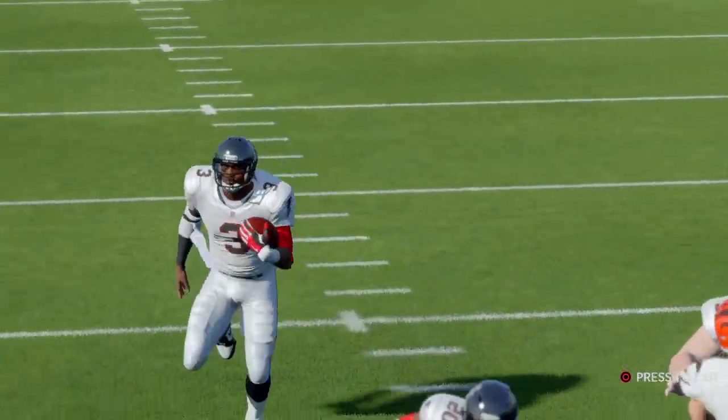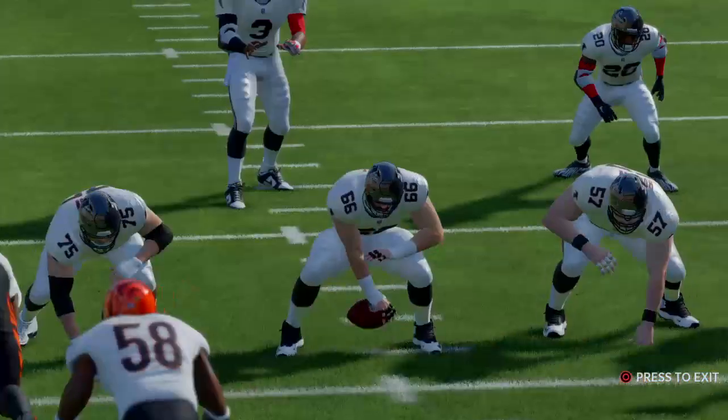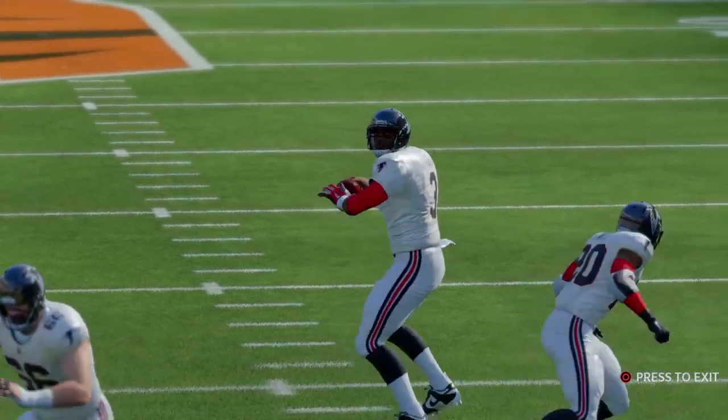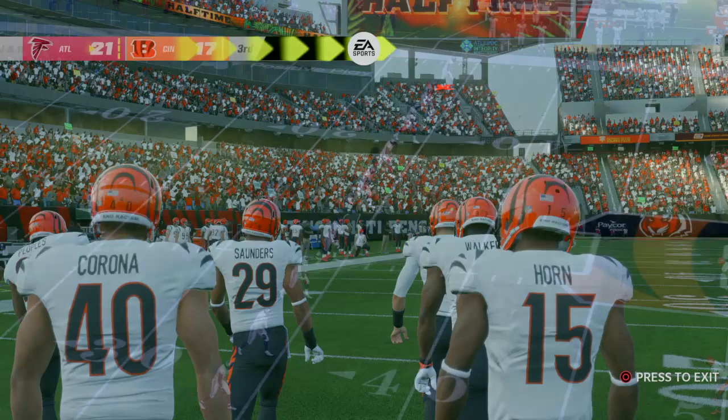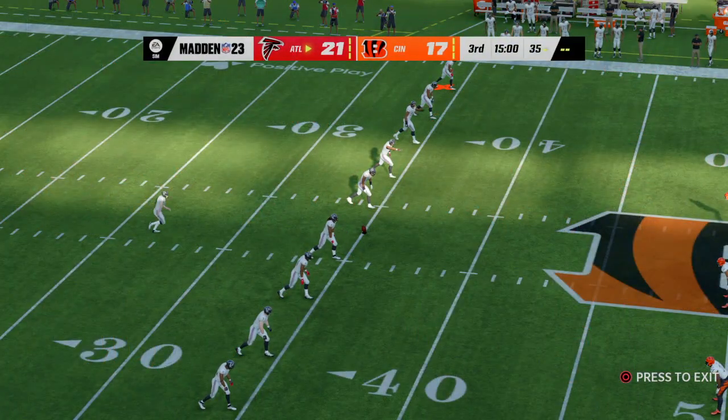Meanwhile, in our game, no shortage of offense as each team has been able to move the ball effectively. Will the defenses show up in the second half? Find out. We give it back to our commentators, Brandon Gotten and Charles Davis.